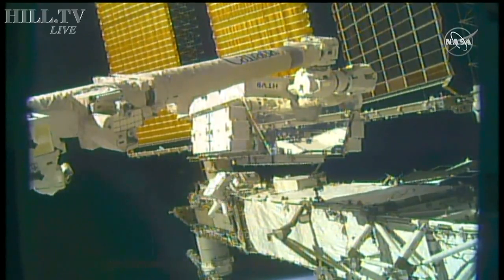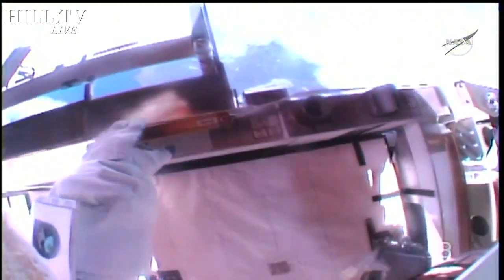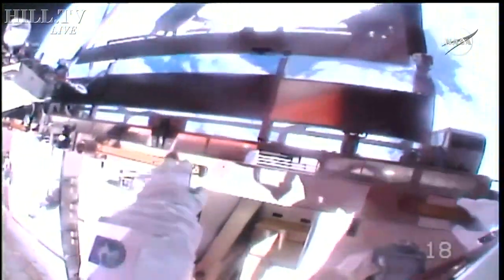Okay, Bob, working my way up to the radiator side. Copy. Okay, Chris, you're going to handrail 2043 on the radiator side, and reminder to make sure you don't trap either of you or Bob's safety tethers. 2043. Copy. And copy the warning.